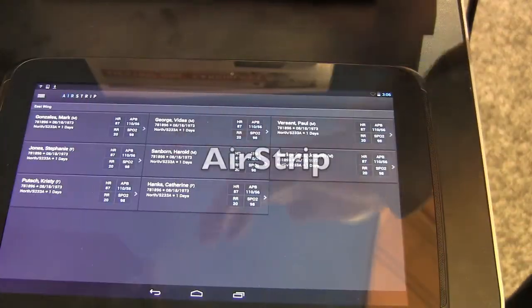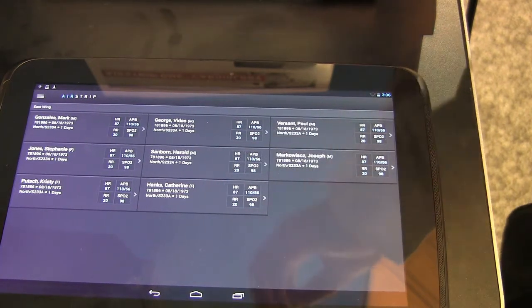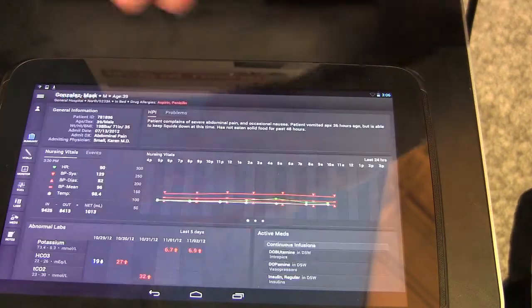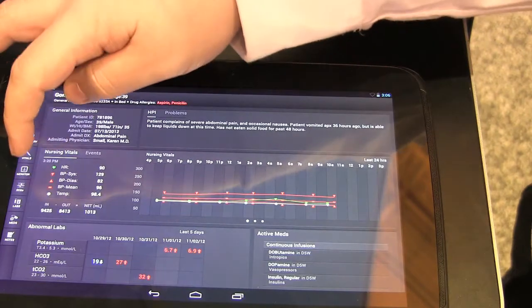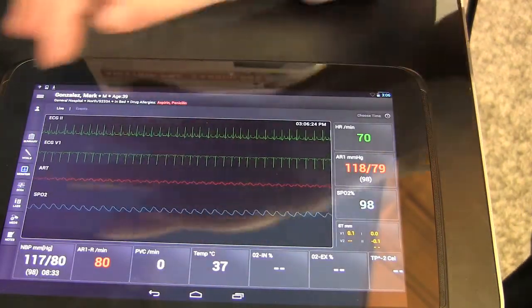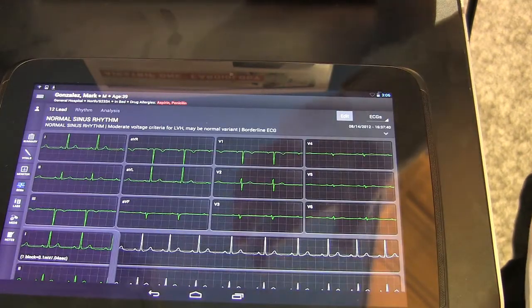Shown here today is Airstrip 1, our way of taking our independent solutions for OB, cardiology, and patient monitoring and put it into one application while also providing clinical context, EMR context. So here you see our monitoring application built into one application, and our ECG application also inside of Airstrip 1.